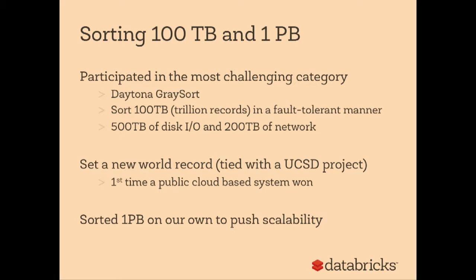So we participated in the benchmark, and we picked the most challenging category, called Daytona Gray Sort. Gray Sort itself is named after Jim Gray. We sorted 100 terabytes of data in a fault-tolerant manner, which is what this most challenging category requires. It is pretty interesting because sorting 100 terabytes of data requires us to read and write to disk for about 500 terabytes of disk I/O, and it also triggers 200 terabytes of network. The reason it has 200 terabytes of network instead of 100 terabytes is because you're supposed to replicate your output to make it fault tolerant.